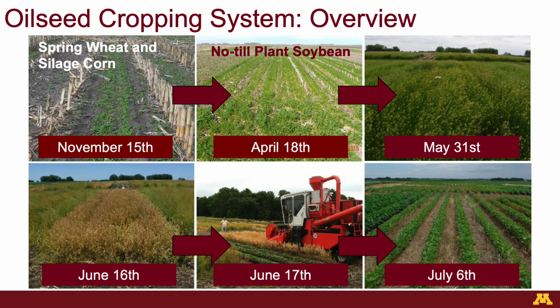That's called bolting. And when the winter oilseeds are bolting, that's when we want to come in and interseed our soybean in between rows of winter camelina. Generally that's from late April to early May, so it corresponds nicely to when we typically plant soybean. After doing that, the winter oilseeds mature quickly. They're flowering by mid to late May, beginning to set seed right away. And usually by anywhere from mid-June to early July, those oilseeds are ready to harvest.